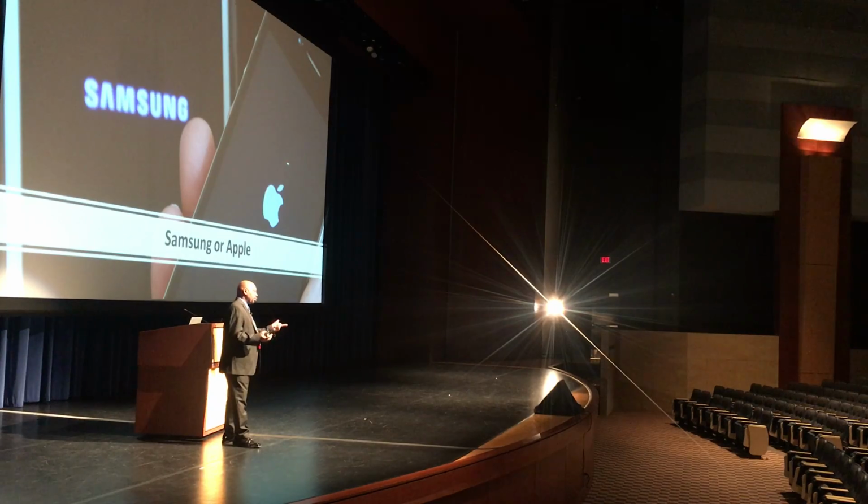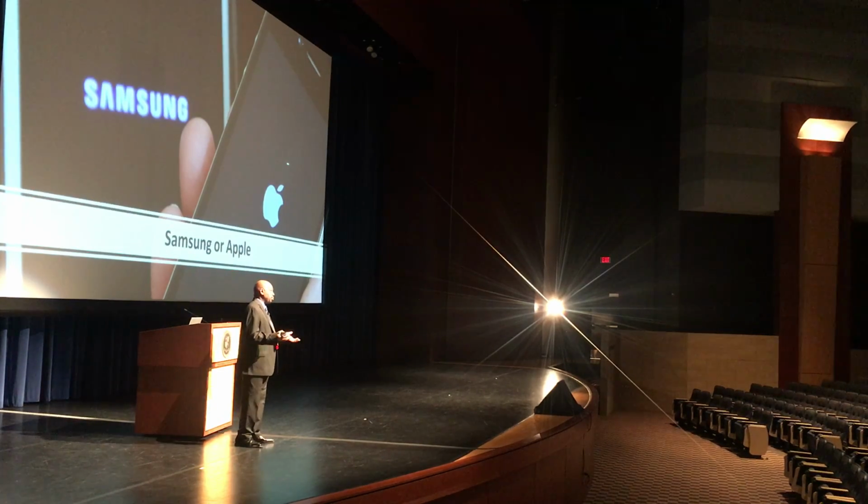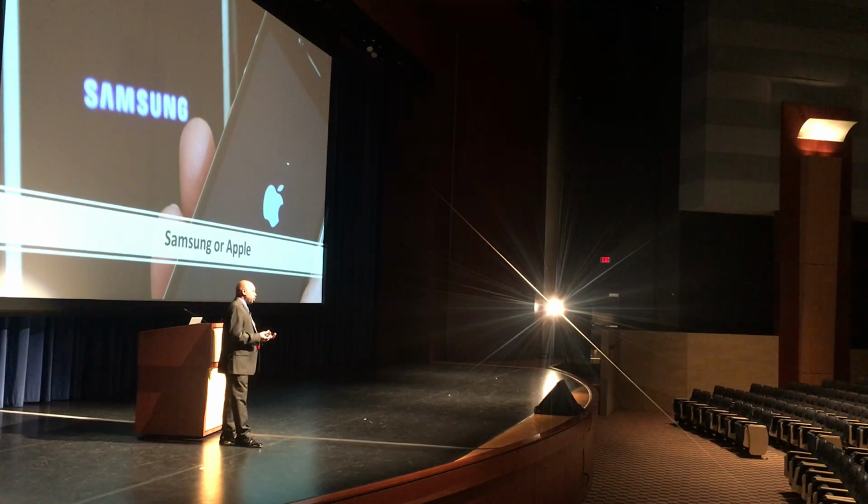Now keep in mind, these smartphones aren't going to protect you if you drop your phone in the toilet or drop it out of your hand. Obviously that's not covered, but as far as having a device that, if you take care of it, is going to last a long time, Samsung and Apple are the devices that you want to get.